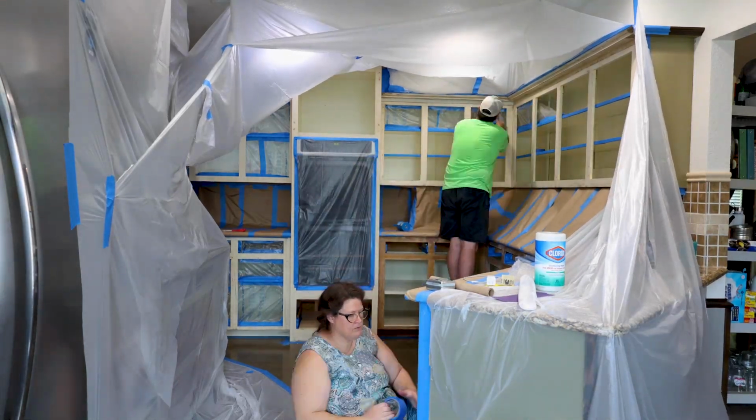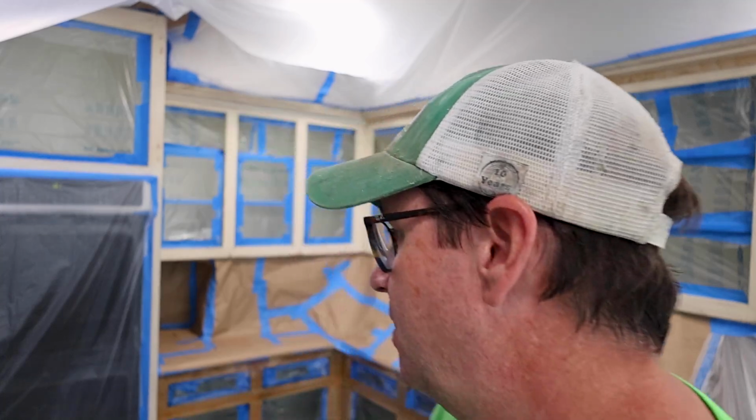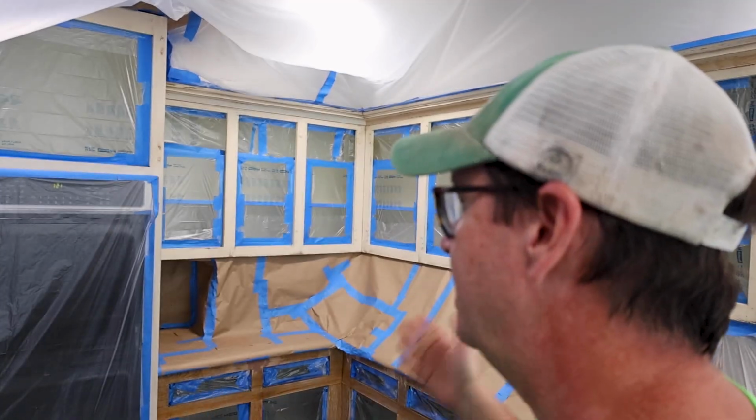I'm standing in this beautiful plastic sheeting tent that Shelly made. She's on the other side of that right now, mixing up my paint, as you could tell. And we are actually gonna try an attempt to prime these cabinets. If you've never taped off a kitchen like this before, don't do it. Shelly said don't do it. Just go with a brush or a roller or something.